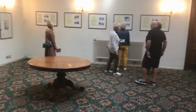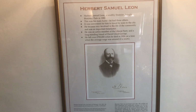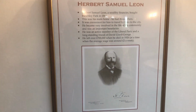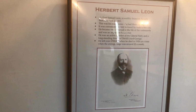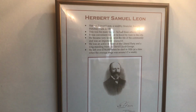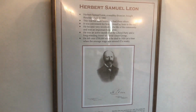Okay, all the history of the house. This mansion was originally owned by the gentleman here in the picture, called Herbert Samuel Leon, and this was his original main home. There's a very interesting fact over there that says that when he died, he had left over 700,000 pounds at the time when the average wage in the country was £2 a week. Now imagine that with the cost of living.